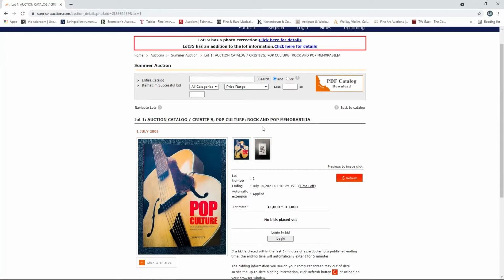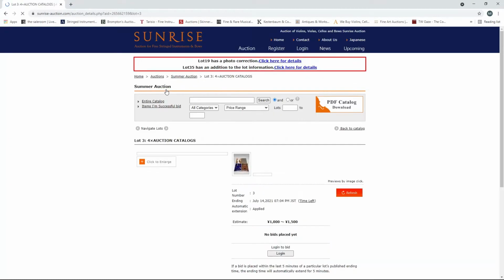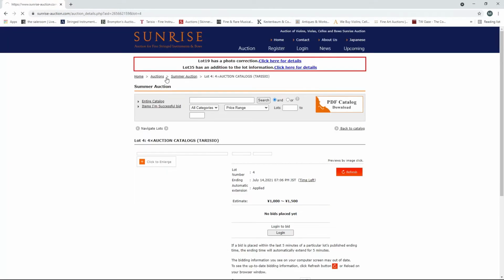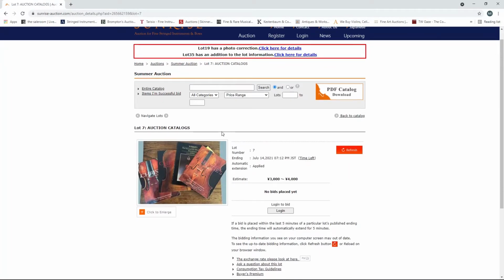So we have a load of auction catalogues there. Pop culture from Christie's, so nothing too crazy there. Another Christie's pop culture catalogue. Some auction catalogues there, Bromptons and Bonhams, a few different ones. See this stuff quite a lot. Some more auction catalogues, Tereso this time. Some more Tereso catalogues. Ingalls and Heyday catalogues. These Ingalls and Heyday catalogues are really good though. Really nice pictures if you're interested in comparing instruments and you don't have access to the Tereso Casio archive. Some more auction catalogues, Christie's, Sotheby's, etc. A lot of auction catalogues.